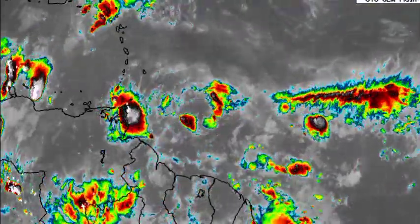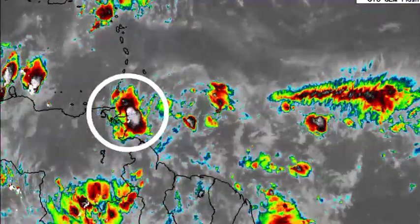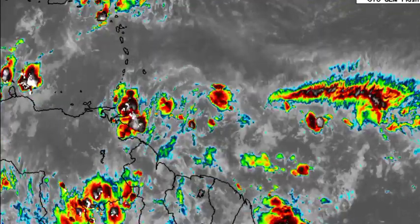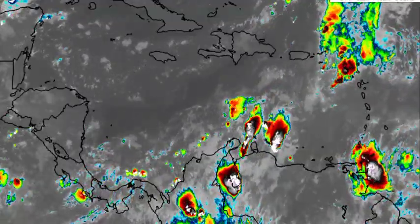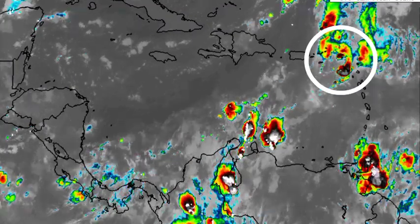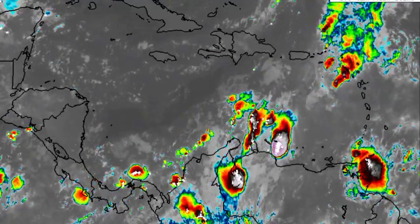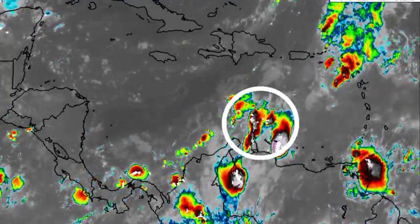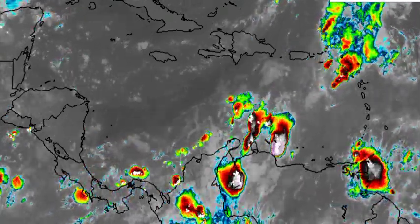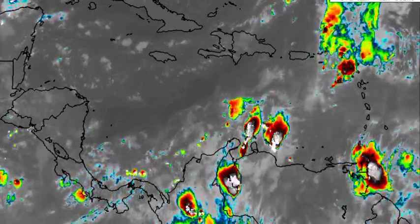We see some showers and thunderstorms affecting sections of Trinidad, Tobago, parts of Venezuela as well, and up in the northeastern Caribbean there is some activity going on as well. So shifting a bit to the west here, parts of the Leeward Islands are likely experiencing showers and thunderstorms. And as for parts of the southeast Caribbean, we see the development of quite a bit of shower and thunderstorm activity within that area. But most of the central and western Caribbean remain in the clear, nothing major going on right now. And that is due to the abundant dry air that is in the region.